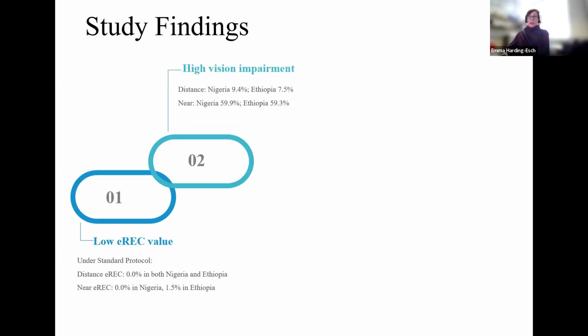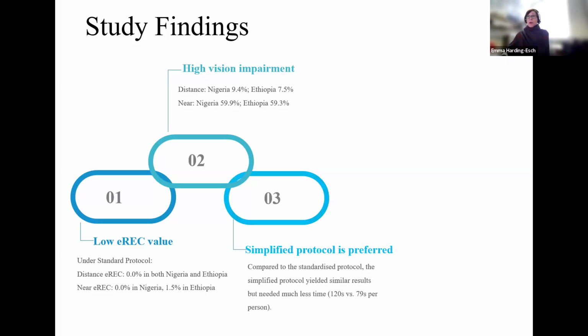Then second, in addition to eREC, the integrated approach allowed us to assess the prevalence of vision impairment, and we identified a high prevalence of vision impairment, especially for near vision, and nearly 60% of the population had near vision impairment. Then third, we compared those two different vision measurement protocols and found that the simplified protocol was preferred, given that it yielded similar eREC and prevalence of vision impairment results, whilst taking less time and being less tiresome for participants.